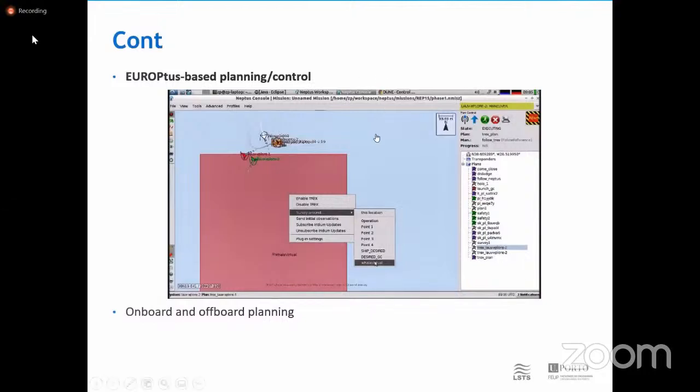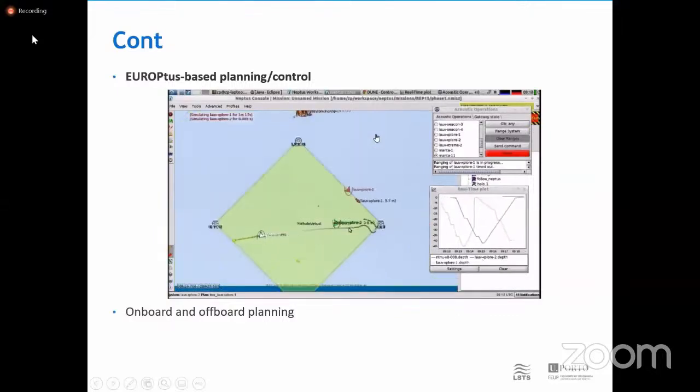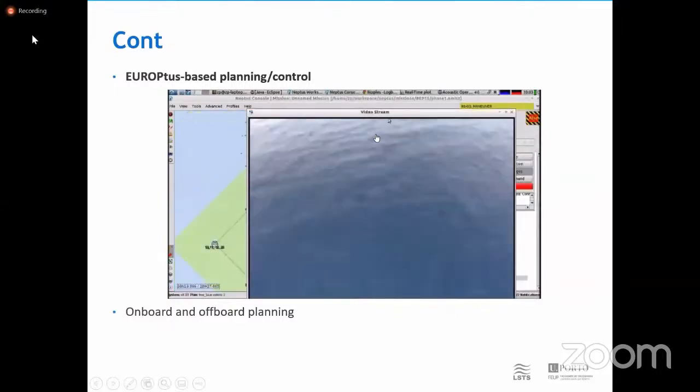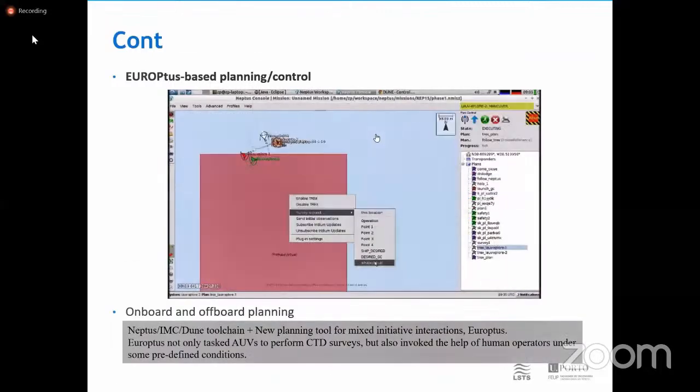This was done with the help of a planner on board the ship that handled multiple assets, and then another planner on board each vehicle that will take care of tracking the whales. Without going into details, it's a fast-forwarded operation. What you see here is the UAV flying and trying to find the whale, and at the same time we have the UAVs in the water measuring environmental parameters for the whales.